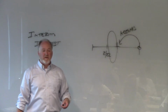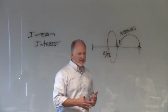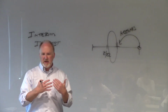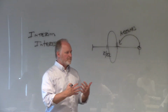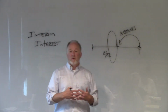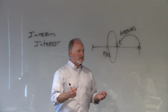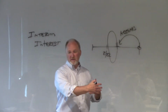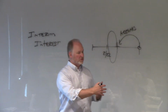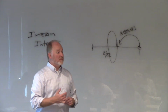As a matter of fact, if you've ever heard anyone say, close near the end of the month, you'll have to bring less money to closing. What they're basically saying is if you close late in the month, there's less interim interest that you have to pay. Interim interest is collected on the buyer's loan for the last days of the month, including the closing day. All of those points are going to be important here in just a moment.